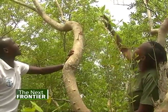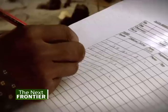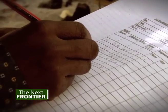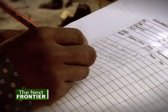So to assess the carbon, we go to the plots that have already been established for monitoring, called the monitoring plots within the project area, and we measure the diameter of the trees. This diameter will be used in the allometric equations that we use to calculate how much carbon we have in the particular plot. Then that is extrapolated, and we are able to tell that we have this much carbon in this area in terms of the living tree.